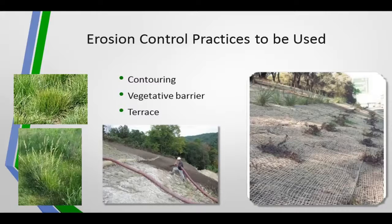These measures were taken to ensure that no pollutants go into the surrounding wetlands. There will be contouring of 10%. These are a few pictures. It'll be a 10% slope going into the wetlands with vegetative barriers. Pictures right here. They'll catch any of the pollutants traveling toward the wetlands, and then a flat terrace at the bottom. And I'll pass on to Jay.